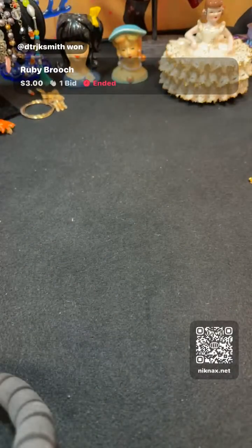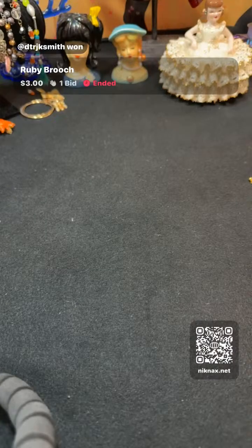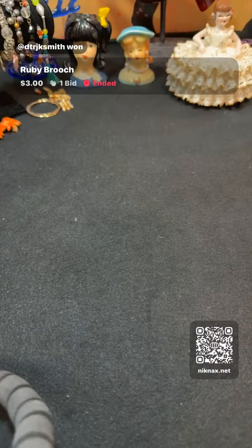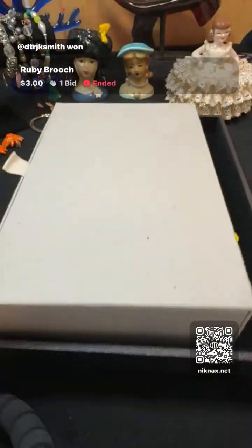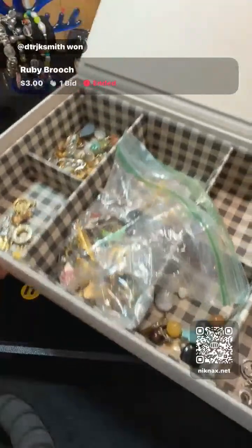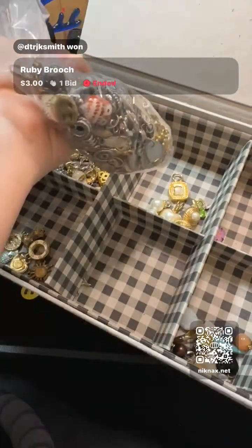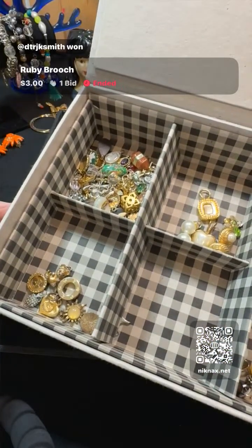I have a bunch of charms and little mini pendants. Those would be $2 starts on each one, but they're cute. I'll give you a little sneak peek, and we could do your choice of a pendant or a charm for $2. But look at all of these pendants that I have, or these charms that I have. Some of them are charms, and even in here, these are all charms. Do you guys want to go that route?